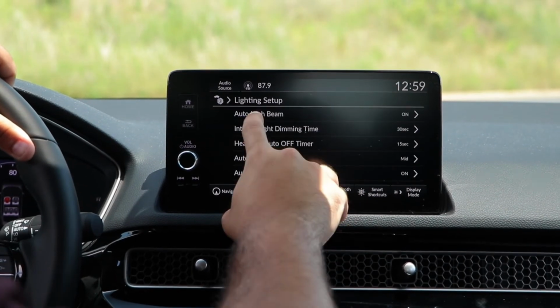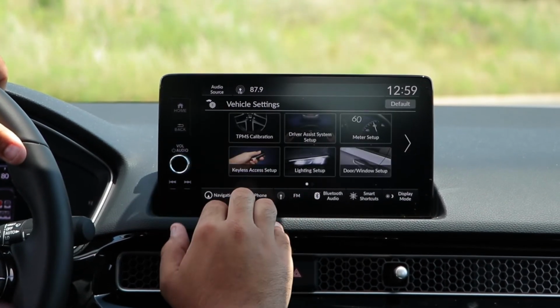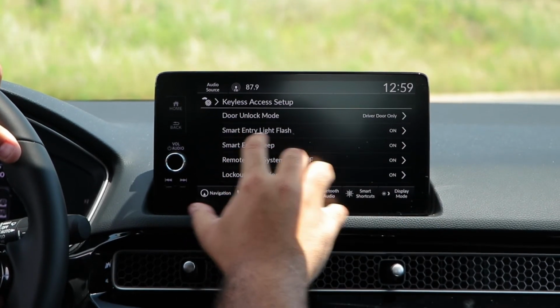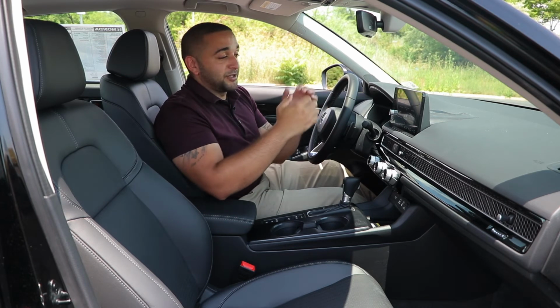Everything from our TPMS calibration to changing our keyless access setup, our lighting setup, our door and window setup, even adjusting our meter setup for our back cluster display has picture indicators to walk us through the display and walk us through how we can change that. Before, you'd have to have cheat codes and a manual just to get through that menu, but now those pictures make it easy.